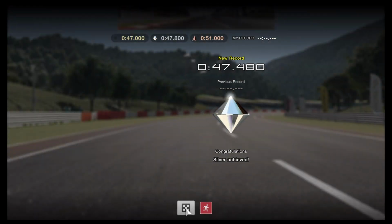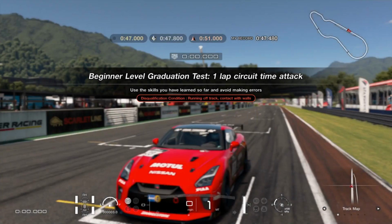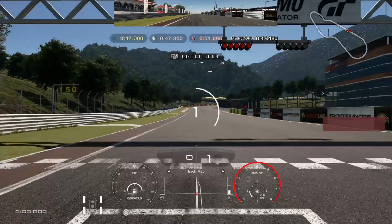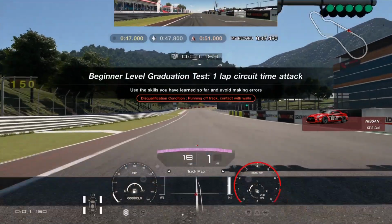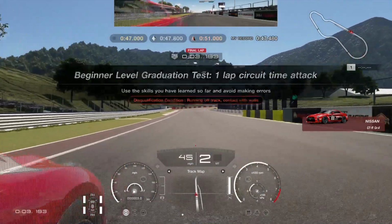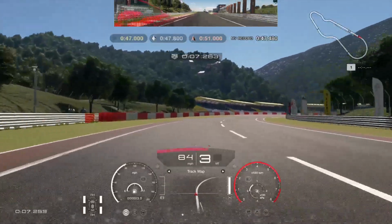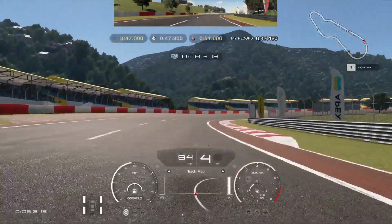So we didn't do it first time. So we're going to have another go at this. Hopefully it'll be second time lucky. So we need to go a little bit harder in the turn. So we were 0.480 off the time. Nearly half a second. I'm sure we can make up half a second.